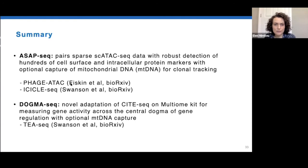I urge you to read these preprints also in the same area with similar goals. Phage ATAC is using nanobody displaying phages for simultaneous single-cell measurement of surface proteins and accessibility. And ICICLE-seq is using a digitonin-based permeabilization and a poly-A-tailed, loaded Tn5, to work with a poly-T-based barcoding system. DOGMA-seq is a novel adaptation of ASAP-seq on the Multiome kit for measuring gene activity across the central dogma, with also optional mitochondrial DNA capture.